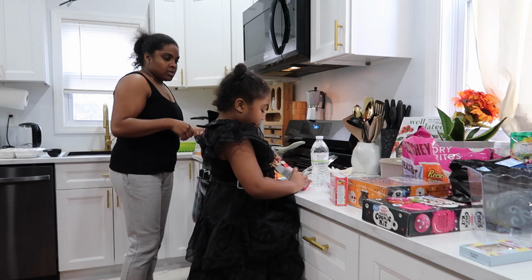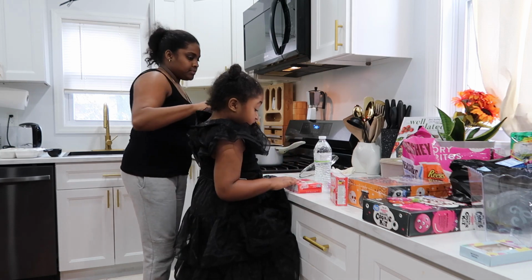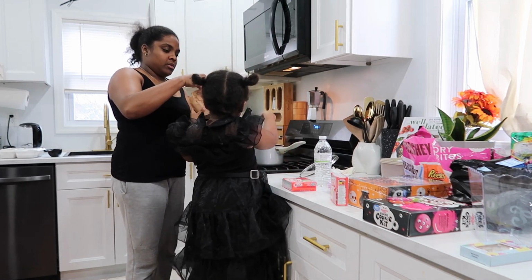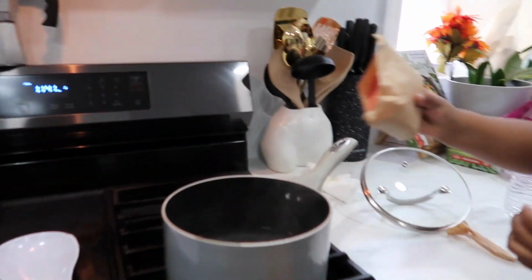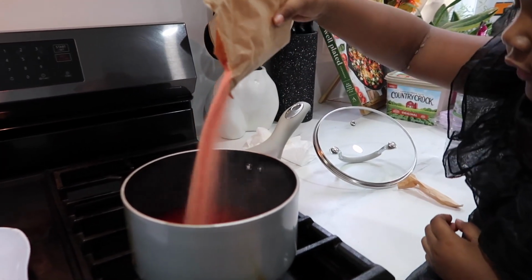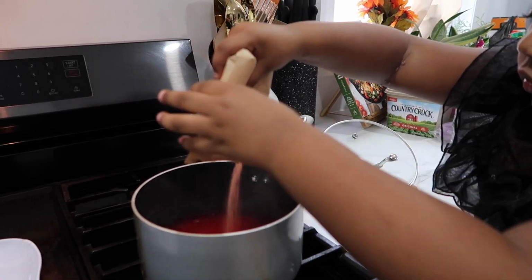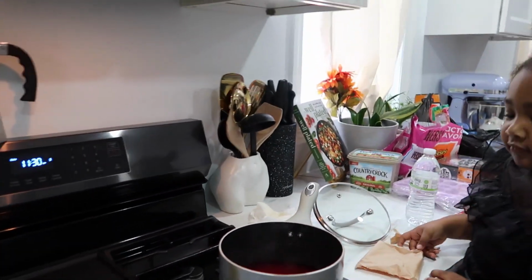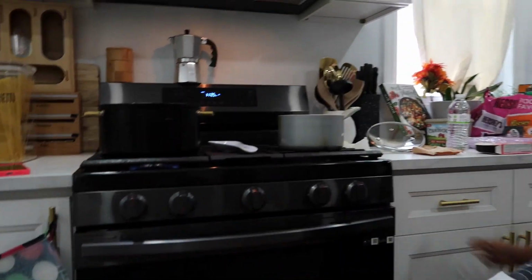Okay, mommy, I got the pack out. Okay, now let me open it for you. And pour it in there. Can you put it in there? Yeah, hold on, don't pour it yet. Hold on. Pour it in. So good. Pour it in. It's the skeleton. All of it? Yeah. It's still gonna be good. Good blood. Now let me get you. But look, it's the skeleton.